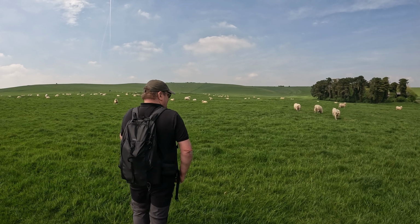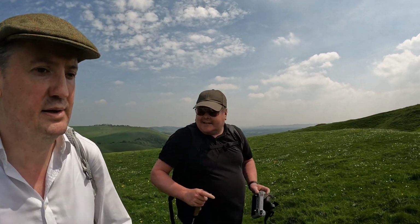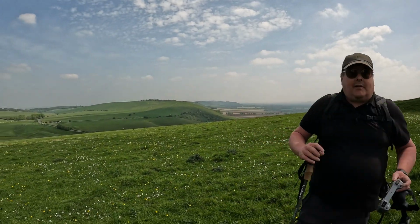Afternoon, ladies. We're taking a quick detour from the Ridgeway here to take a look at Adam's Grave. Adam's Grave on Walker's Hill, memory failure there. It's probably still significant to the Ridgeway, insofar as this would be a prominent burial area for one of the settlements around here that the Ridgeway went to and from.